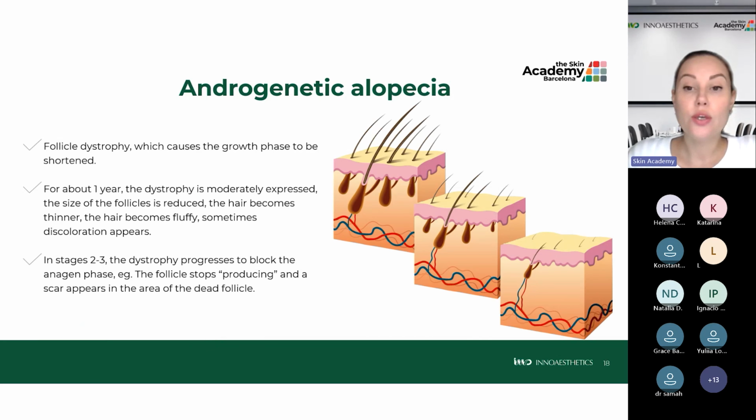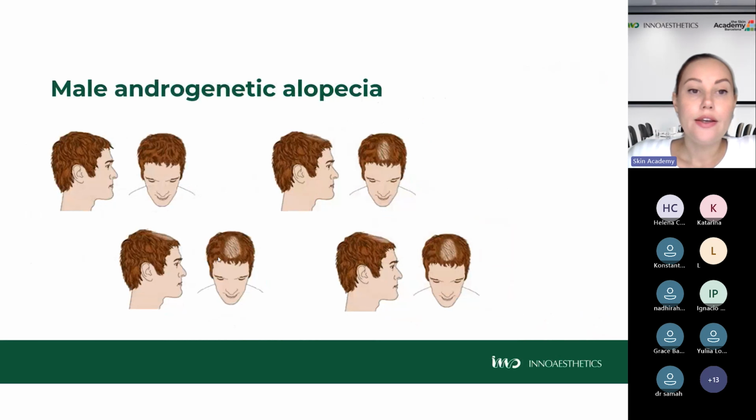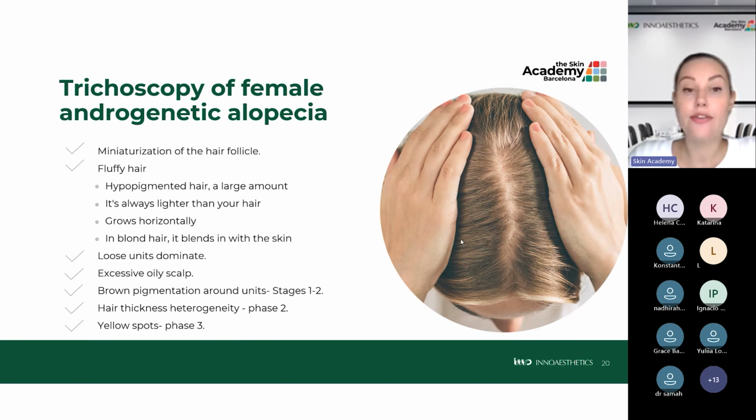During the trichoscopy, we can also notice the dystrophy of the follicles, especially during the first year of the problem. But on the second and third stages, during the progress of the problem, we can already see some signs of scars. We can notice spots of yellow color, of brownish color. There are specific changes in the hair in general. It becomes more fluffy. Sometimes we can notice discoloration, so it's not so bright, not so thick. Usually this would be in specific areas for both men and women: the parietal area and the temple region.